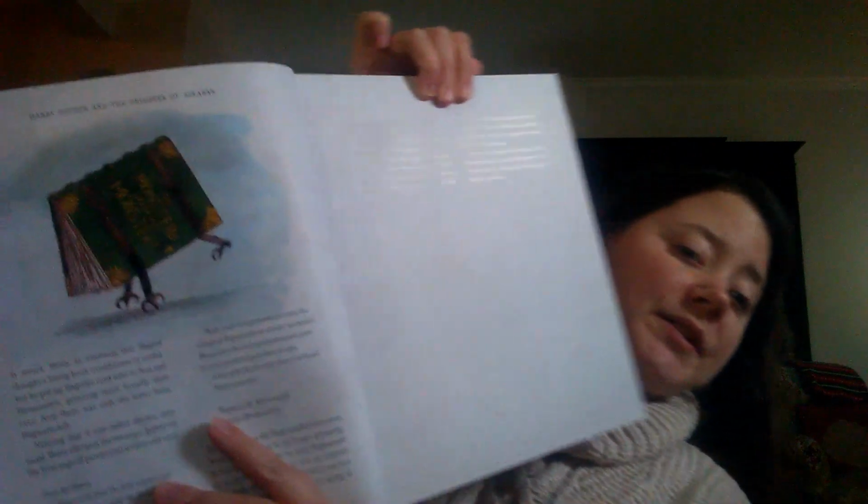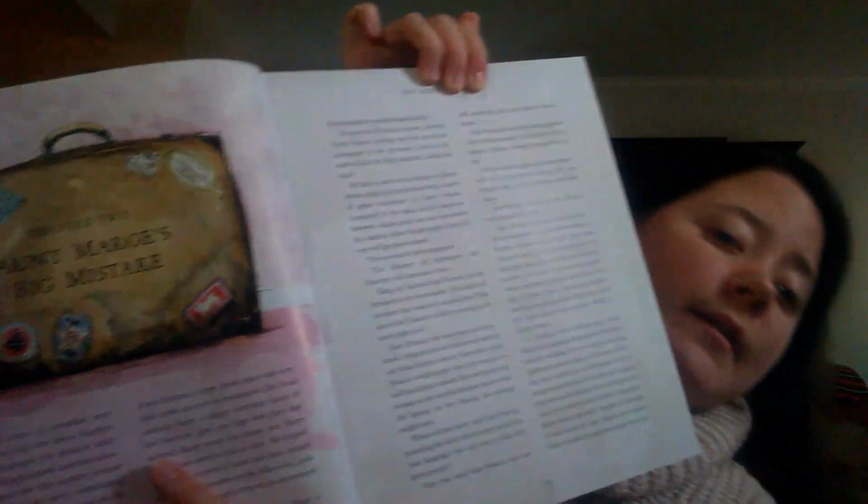Here's the Monster Book of Monsters, which I saw someone else do a video where they said they didn't agree with the way it looked, never pictured it that way, and I totally agree. I kind of picture it like it is in the movie, but maybe that's just me.